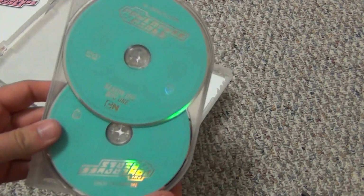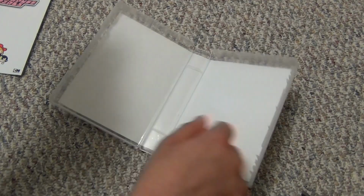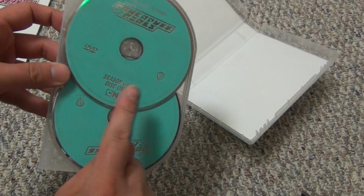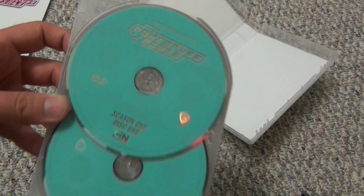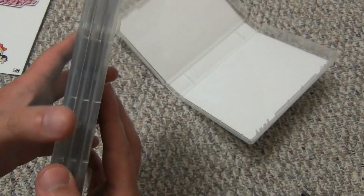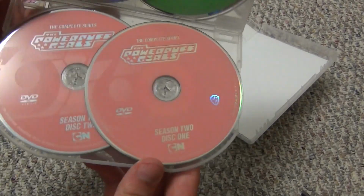Next, we can take a look at the discs that we have in here, and it's this kind of style where you can just pull it right out of the case. No back artwork on this. I think, did I already say that? I don't remember, but unfortunately, not a huge deal. Let's take a look at each disc here. I won't pull them all out because it looks like each season has 2 discs and they're all the same kind of color. So I'll just show you in detail the first disc of each of these. There's that, and it looks like they're each color-coded per season, which is kind of nice.